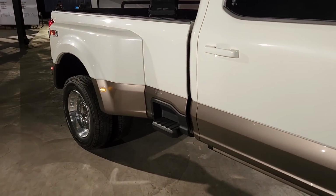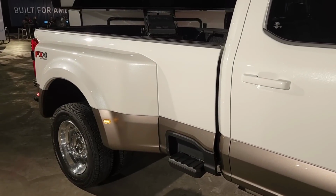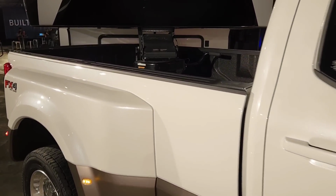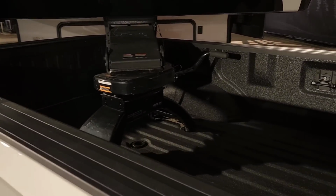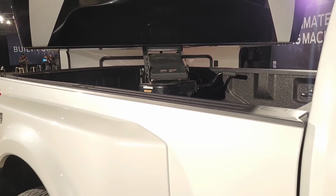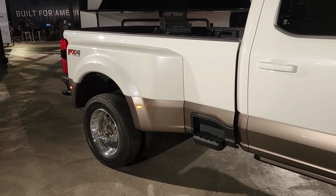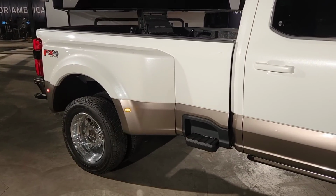Here's a big one that I'm sure all of you will notice right off the bat. You now have a bedside step to help access the toolbox if you put one in the bed, or to simply gain access to the bed of your truck. This is going to be a really, really great addition, especially to those of you who tow gooseneck trailers or have to get in the bed of your truck to hook up chains.